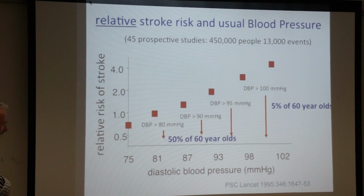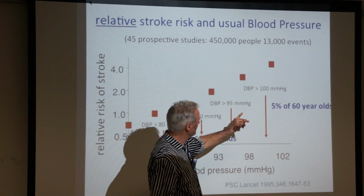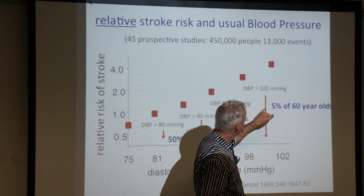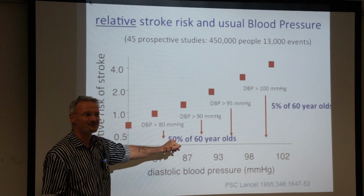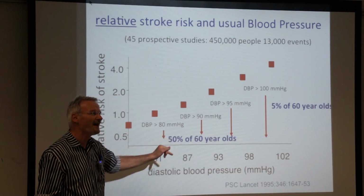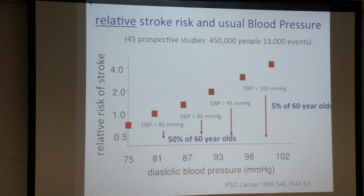Okay, the problem with a definition like this is that if you define hypertension up here, that's 5% of all 60-year-olds, and if you define it down here, it's 50%. So how you define hypertension has a profound influence on medical management.